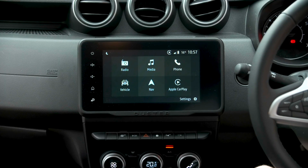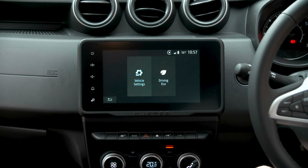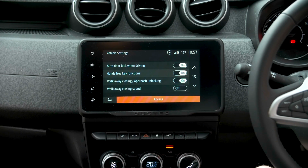I think with this review and with all reviews in general, it's important to remember who this sort of car is for, and I mean the obvious answer is not me, but for the sort of person who it is for, I think they've tailored it quite well. You still get creature comforts like fully wireless Android Auto and Apple CarPlay. You still get things like auto wipers and cruise control.